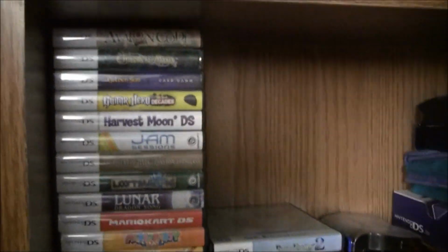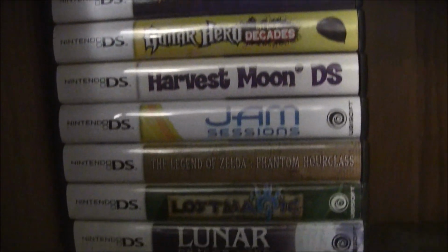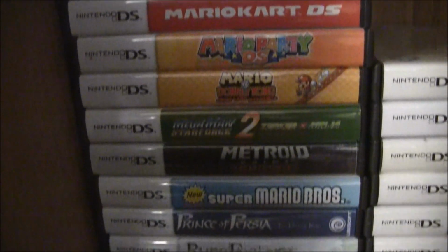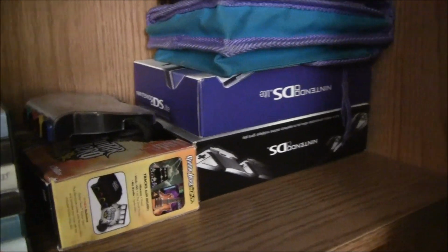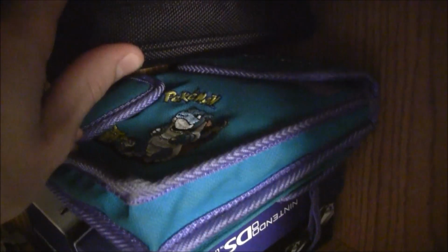So moving down to the next shelf is where I keep all my DS stuff, and I really only collect complete in box DS games, so all these here are complete. And then next to it we got my Guitar Hero stuff, my couple boxed systems, and my Game Boy Advance SP in that Pokemon case there.